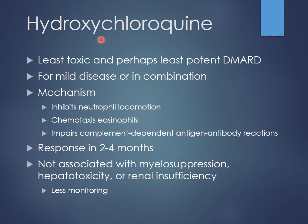Next up, we have hydroxychloroquine. So this is going to be probably the least potent DMARD, but it's also going to have the least side effects associated with it. So if you had someone who's very early in the disease process and you were able to give them something mild like hydroxychloroquine to deal with their mild symptoms, that could work, but you may see it used more often in combination with other traditional DMARDs. So rarely by itself, but sometimes you'll see it in combination.